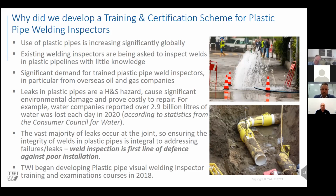We know that leaks in plastic pipes are hazardous, can cause significant damage, and are costly to repair. This is a statistic that I pulled out: 2.9 billion litres of water was lost each day in 2020. Admittedly, not all of that was from plastic pipes, and not all of that was from the joints of plastic pipes. However, a significant proportion would be. We also know that the majority of leaks occur at the joint line. So ensuring the integrity of welds in plastic pipes is really important to addressing failures and leaks in those systems.